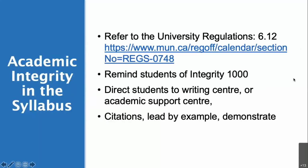All right, so right off the bat, you should have some stuff in your syllabus. It's university regulations that you have at least that statement on academic integrity. Sometimes people might just have the statement and then refer the students to the university calendar. And sometimes you can go a step further and explain a little bit more in the context of your course what those regulations mean. So what constitutes a violation of academic integrity and how you'll deal with it if you see it happening.